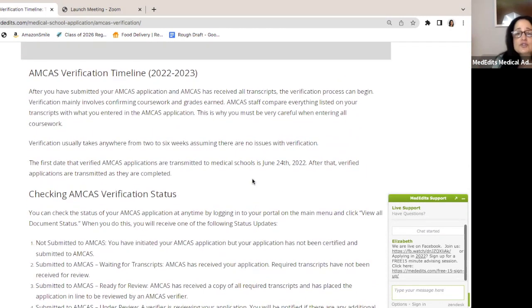So after you have submitted your AMCAS application and AMCAS has received all of your transcripts, the verification process starts. At that point you get in a queue to be verified. This is why the earlier you get on the queue, the shorter the process is, and the later you get on the queue, the more people are ahead of you and the longer the process takes. The first date this year that applications are being transmitted to medical schools is June 24th.